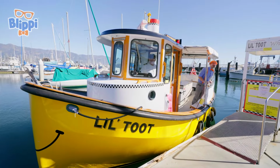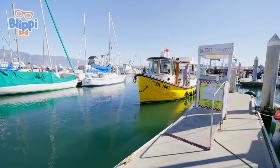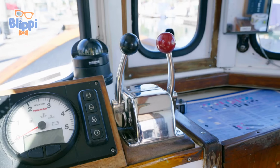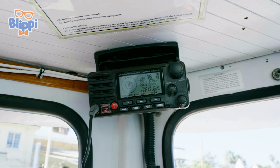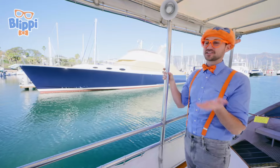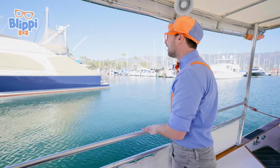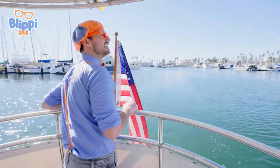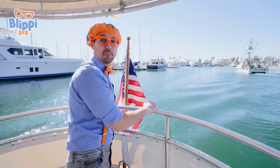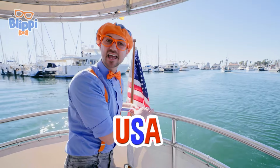Whoa! All right, here we go. This boat is just floating on the water. And you can tell that we're still in the marina. Yeah, because there's a lot of boats. Speaking of boats, that one is so massive. Check it out. Well, United States of America. Boats love to fly their flags of the country that they're from. And this boat resides in the USA. Cool.